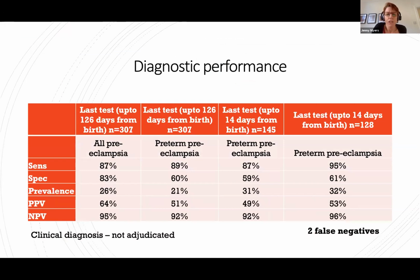And lastly, just again, some very crude perhaps numbers in terms of our test performance. Looking at a clinical diagnosis of preeclampsia, this has been what's been documented by clinicians that Emma's been able to extract from the digital care records. And I guess if you just look at the last column here on the right hand side, so this is a test done within 14 days of birth, 128 women, and you can see that sensitivity, specificity are reasonably as we would expect, and high positive predictive value and a high negative predictive value.